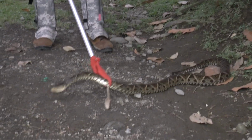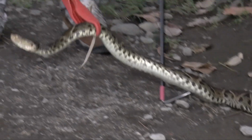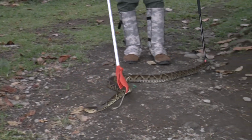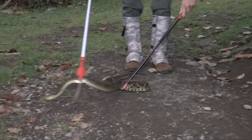Look at the head of that guy. Wow, that's a big one. These guys are notoriously very, very difficult to handle. When they flip their switch, they just go really nuts. So you have to be really careful. This is a really big one.